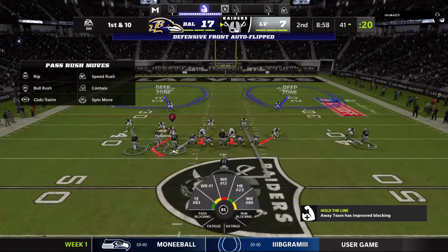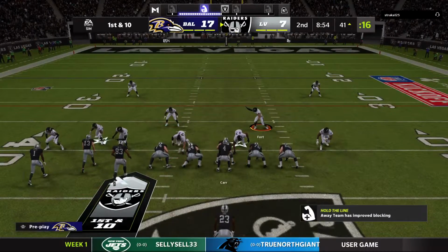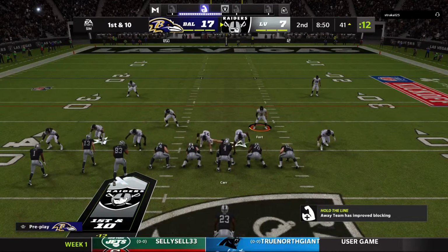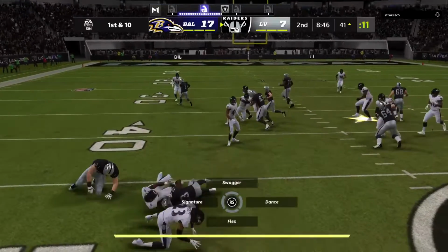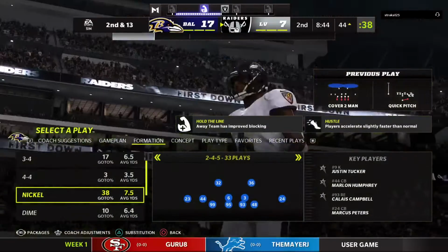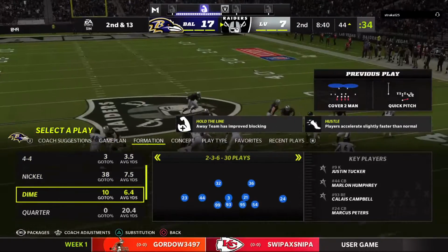So in Raven territory now. Here's a 1st and 10 at the 41. On the toss, Drake going left. And he got blown up. Losing yardage on the play back at the 44. That's going to wind up a loss of a full 3 yards on 1st down.